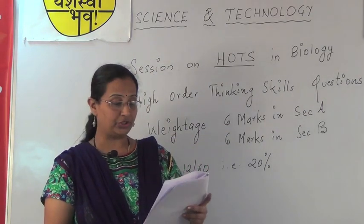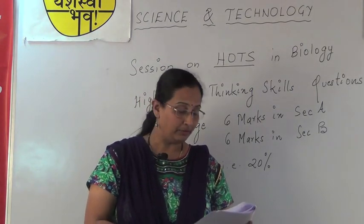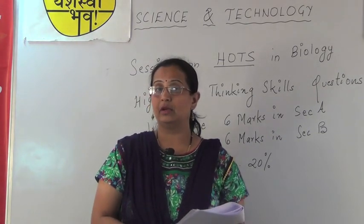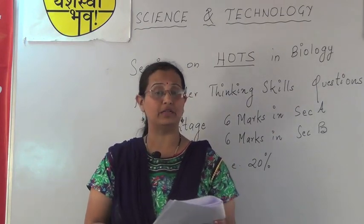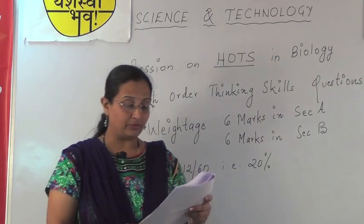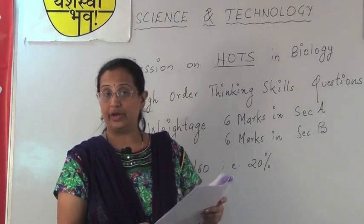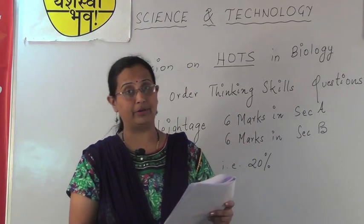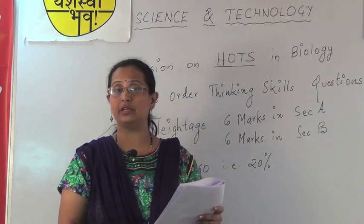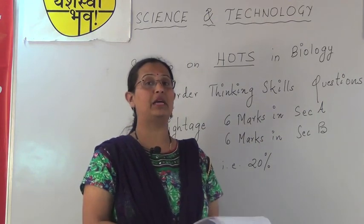A distinguish type of question, distinguish between monohybrid cross and dihybrid cross. Point number 1, monohybrid cross involves only one pair of contrasting characters or traits. In case of dihybrid cross, it involves 2 pairs of contrasting characters or traits. In case of monohybrid cross, the phenotypic ratio of F1 generation is 3:1, whereas in case of dihybrid cross, the phenotypic ratio is 9:3:3:1.